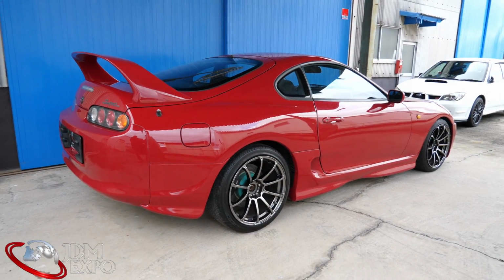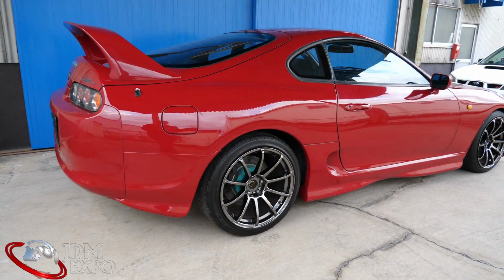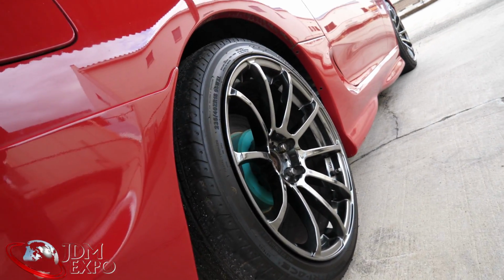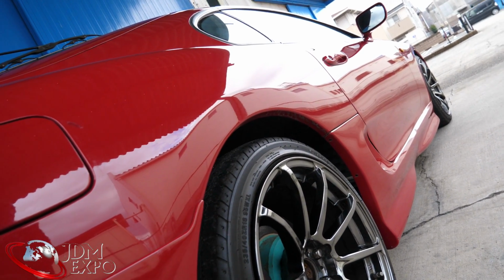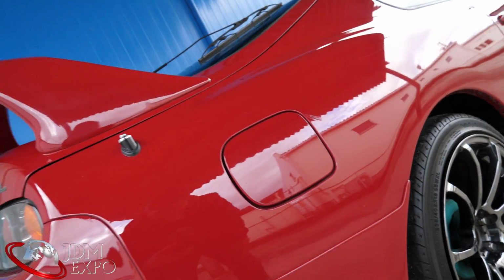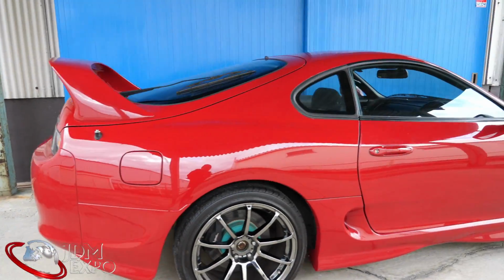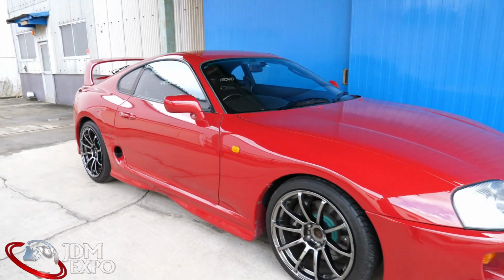Definitely gets a lot of attention. And of course, because this is a really nice looking Supra, it definitely is going to draw a lot of attention. So you might want to be careful with that if you're considering this. It's definitely a head turner though. When I was driving over here, lots of folks were just glancing, even the truckers were like, oh, Supra. So not usually the same reaction as when I'm driving your usual silver.